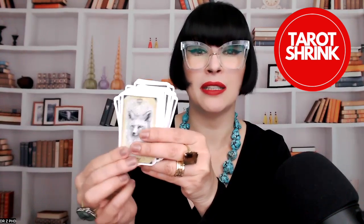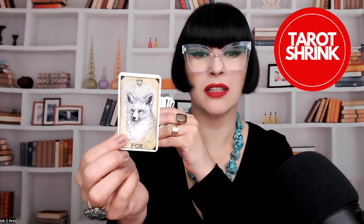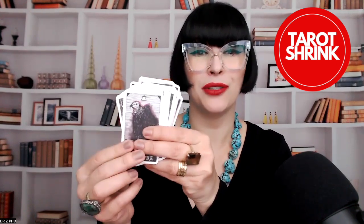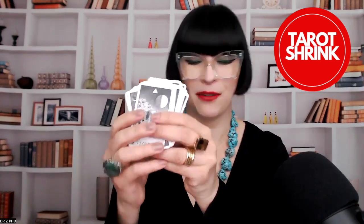How can you tap into it? Maybe you want to be a little bit more cunning, a little bit more attentive to red flags around you as you're doing this work and as you're opening up and trusting other people. So an animal deck is going to be really, really helpful.